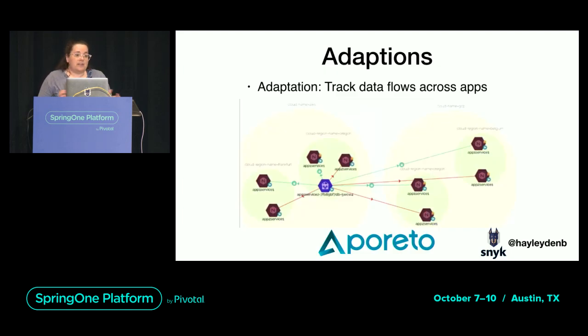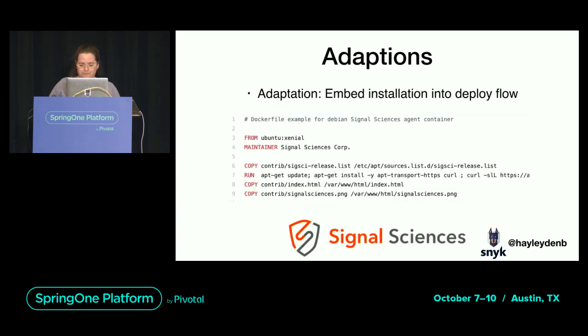And there have been really good companies making adaptations here too. So one adaptation is to track data flows across apps. And you can see this company doing that, and it will flag things that look a little bit questionable. Another adaptation is that you can install a monitoring agent as part of your Dockerfile, and you can embed that installation into the deploy flow. So this is a solution by Signal Sciences, and that's going to run whenever there's a deploy.